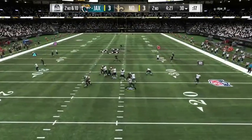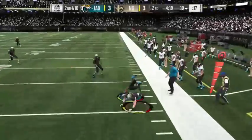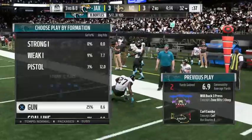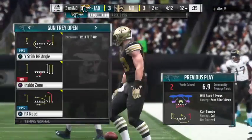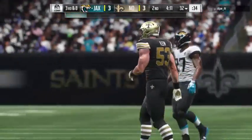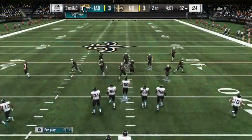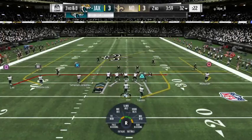Bortles to throw on 2nd down. He's going to flip that out to the flat. It's complete. And he's able to get out to the 32, brought down there. Give him 2 yards on that play, and that'll bring up a 3rd down. And they're left looking at 3rd and 8 after the 2nd down pass play only went for 2.